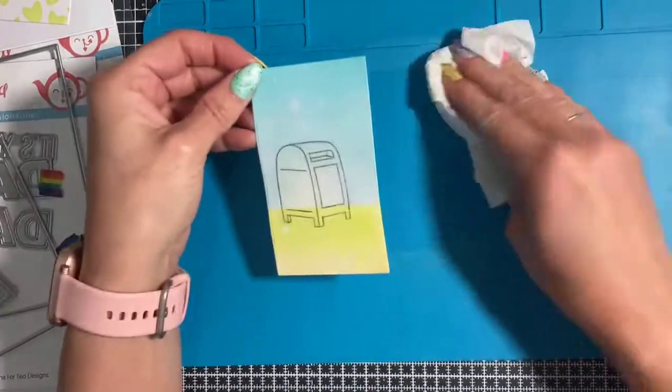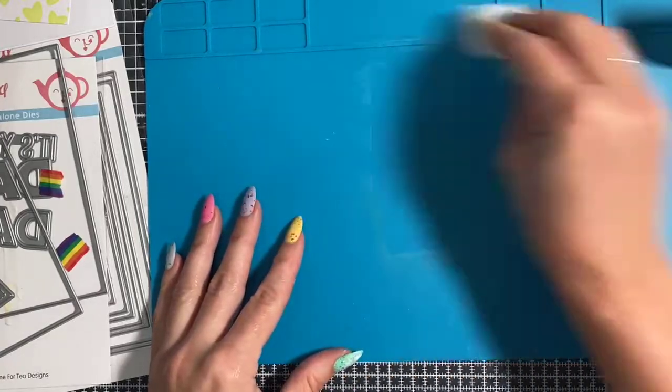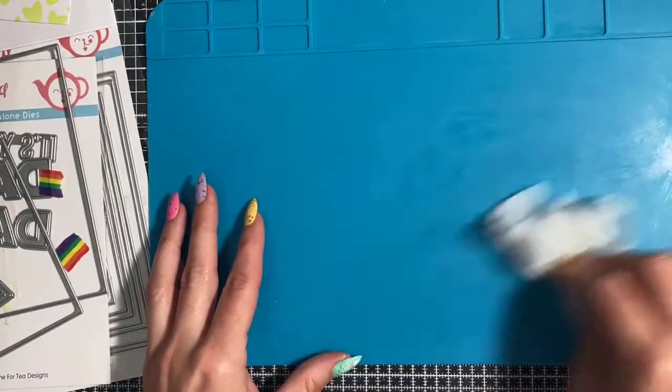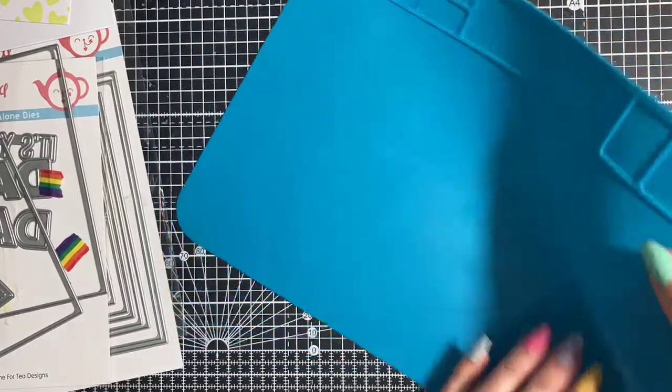Happy with that. So let's just wipe our mat down. Just get that clean and pop this again to one side.